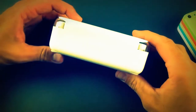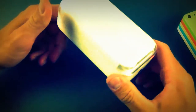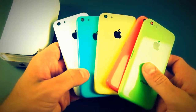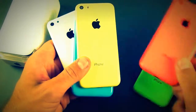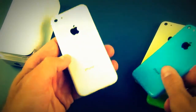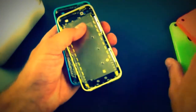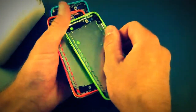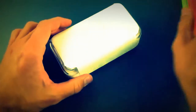So this joins the iPhone 5S as part of Apple's new range of iPhones for 2013. Now the 5C is kind of famous for the fact that it's now made out of plastic and available in a variety of colors, from green to pink or kind of a salmon color, to yellow, to blue, to white. And the version I have here is white. Now these are just the back shells, if you're wondering, so I didn't buy all of these phones. Just want to give you an idea of what each shell of these devices looks like. So we're going to take a look at the white version in full here.